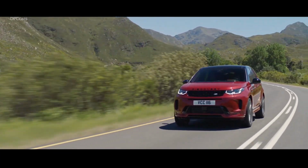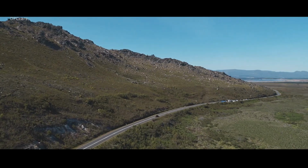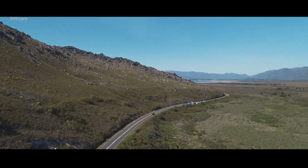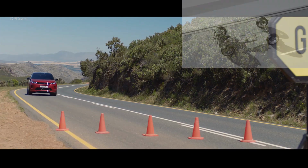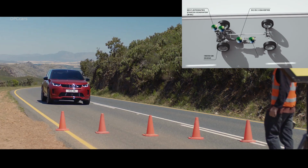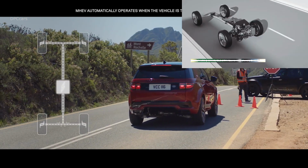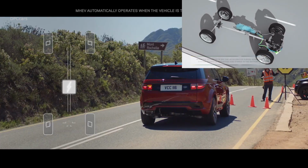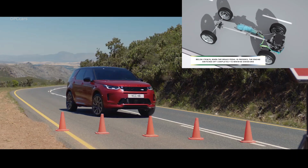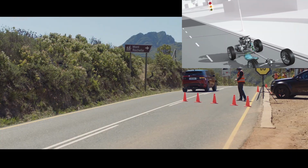There is a vast choice of advanced all-wheel drive, lightweight and efficient engines, which come with the responsive 9-speed automatic transmission. Complementing several of these engines is MHEV, or mild hybrid technology. The system harvests energy from deceleration and redeploys it to assist the powertrain upon acceleration, making the vehicle cleaner and more fuel efficient.